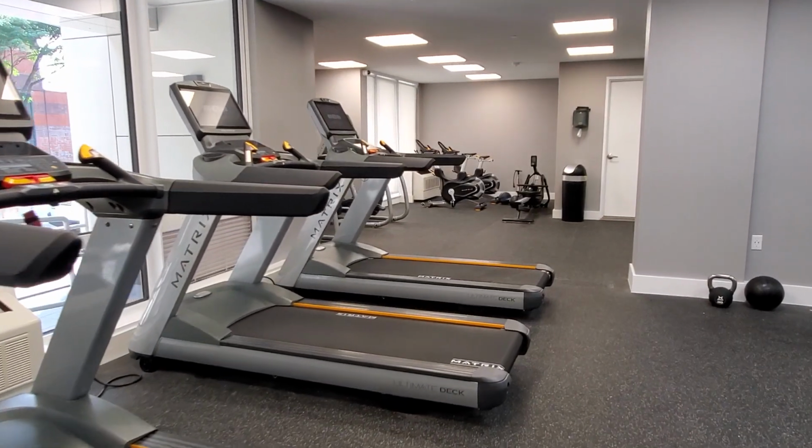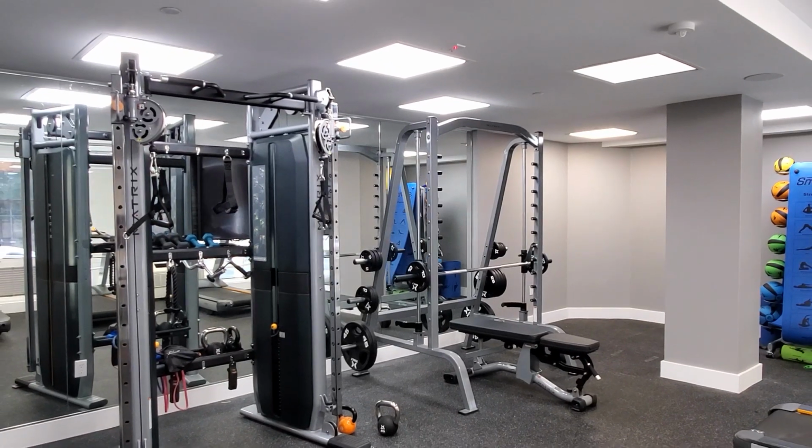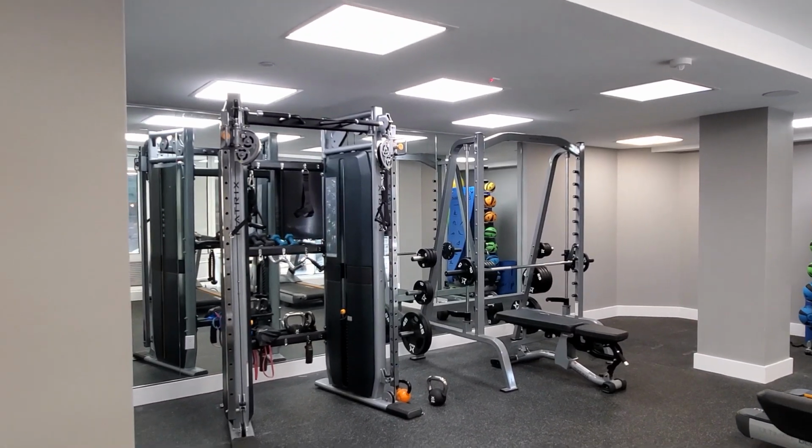This is the building's fitness center. You can see they have plenty of cardio equipment. There's a Smith machine, you have free weights, bicycles, ellipticals, and there's a rowing machine as well. I forgot to mention there is a sauna in the gym. I mean, how freaking cool is that?